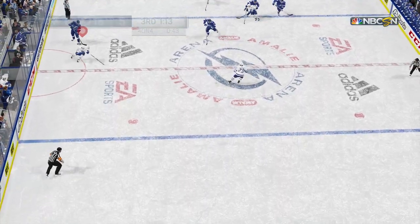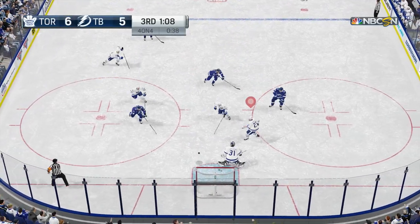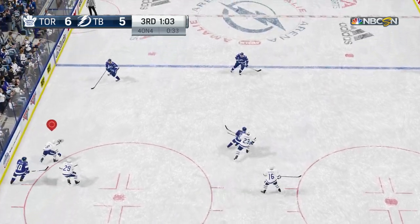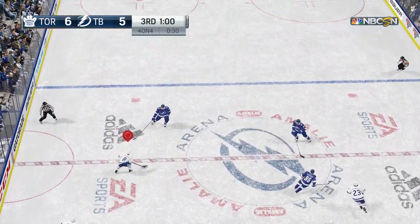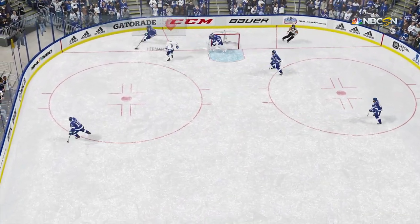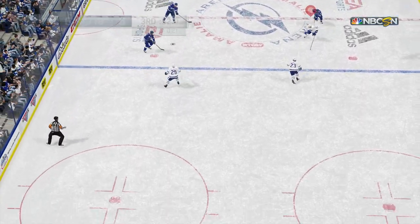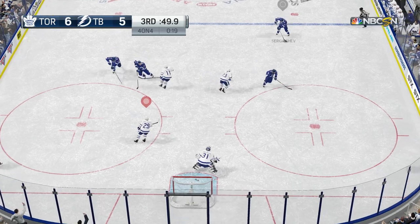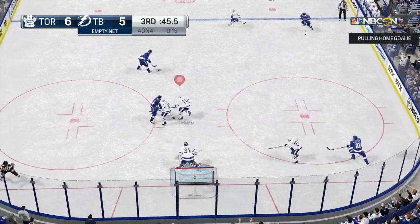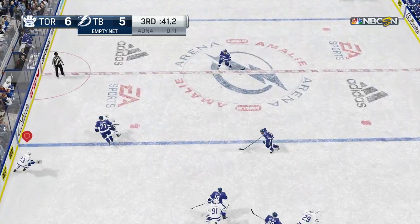Dogged determination there by Hedman. Odd man rush, 2-on-1. Sticked away. Nearing the last minute of the third period. 1 minute left. In with it now. A great wrist shot. Hedman's trying to get out of his own end. Laid on to Miller. He banks the pass ahead. He imposed his will. Tampa Bay's pulling their goalie for the extra man.